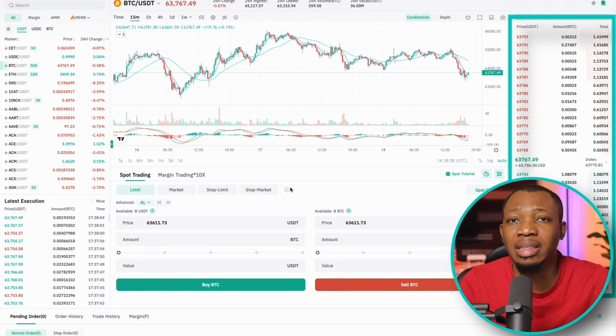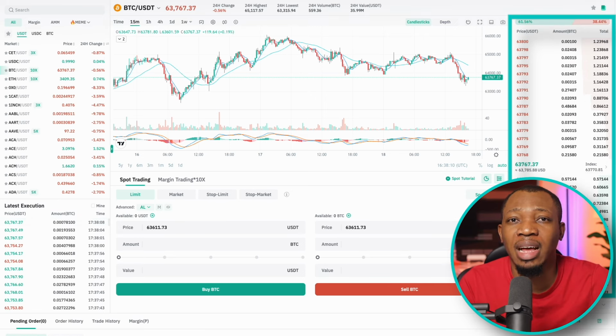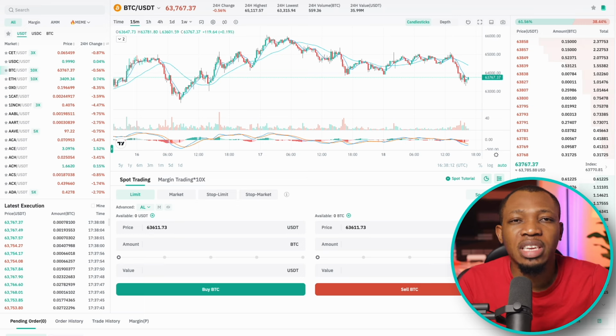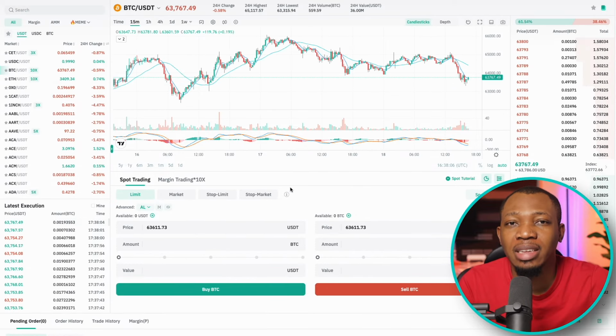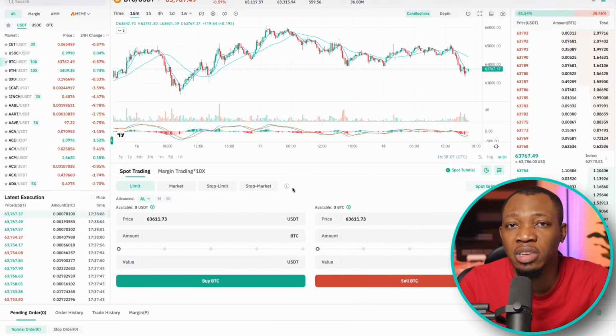The green numbers are the buy orders, while the red numbers are the sell orders. Now, this gives you a quick view of the market demand. Right on the right-hand side, you're going to be seeing the trading interface, and this is where the magic happens. Now, let's explore a little bit of this interface.